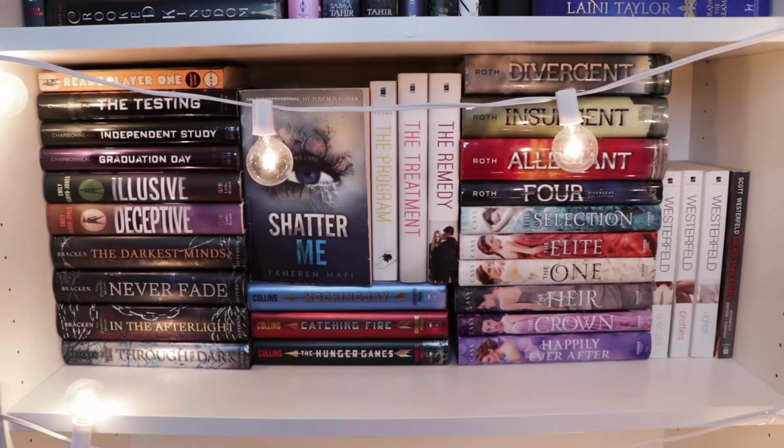So this is my dystopian favorites shelf. The only books on the shelf that I have not read yet are the Uglies series, though I know I'm going to love them when I do read them. So I try to keep all of these together, and this is one of the shelves that has really only grown. I haven't really changed the organization of it very much, just tried to fit them all on the same shelf.